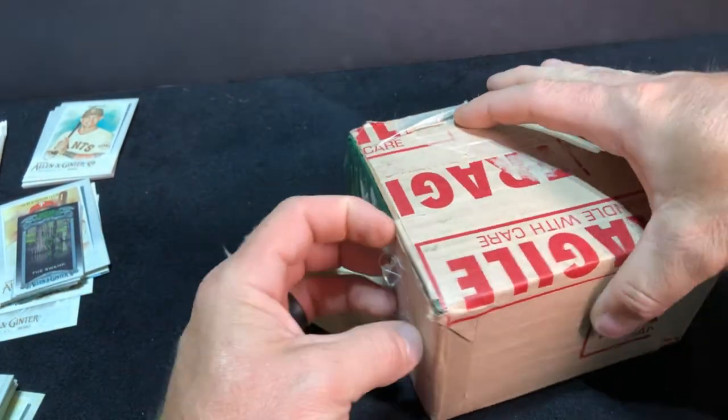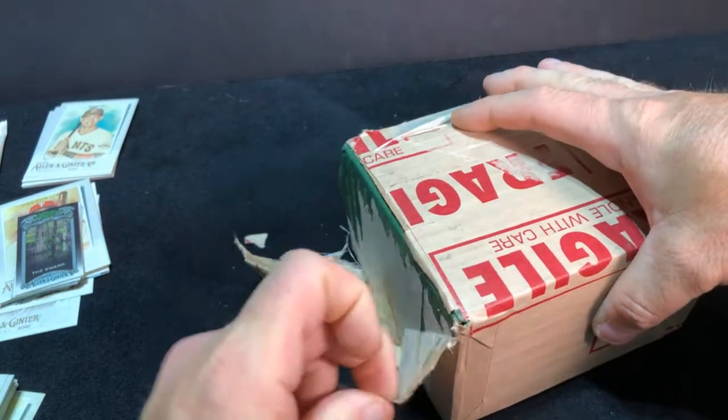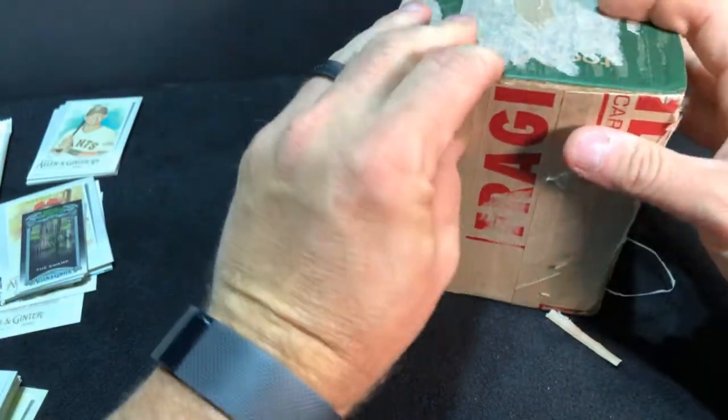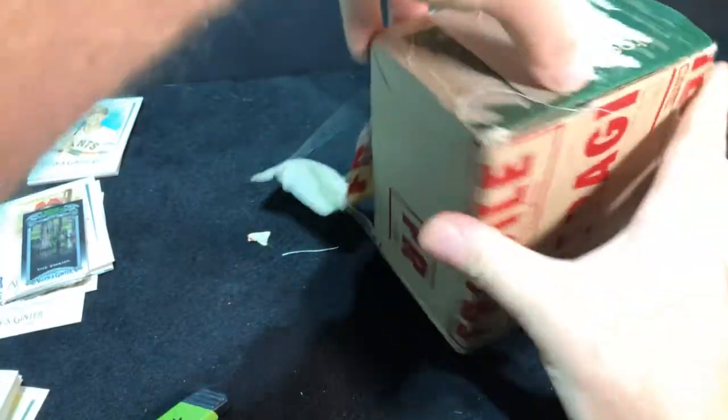I got my Topps box today of the Allen Ginter cards, and it was busted open. I thought maybe they were gone, but it looks like the tape just broke. I don't know. We're getting there.